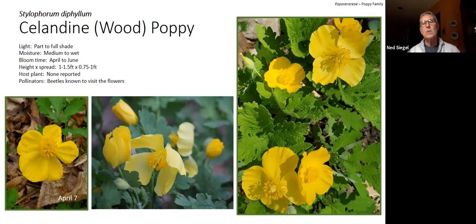So deer only browse it sparingly, again, it has some toxicity apparently, but they largely leave it alone. So that's celandine or wood poppy. It also, if you crush the leaves or break the stem, bleeds yellowish orange. So unlike bloodroot, which bleeds red, this one's a yellow sap that comes out. So it's kind of a fun one if you're playing around with it to break that off and look at it.